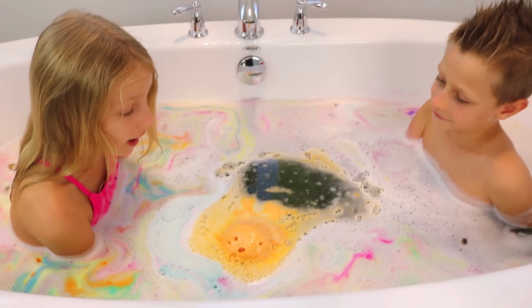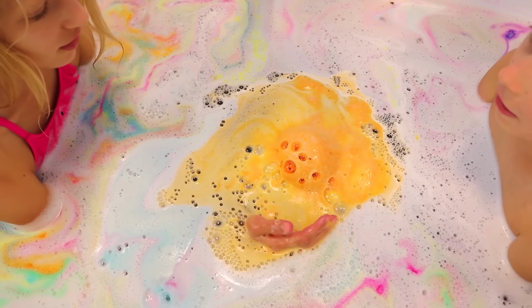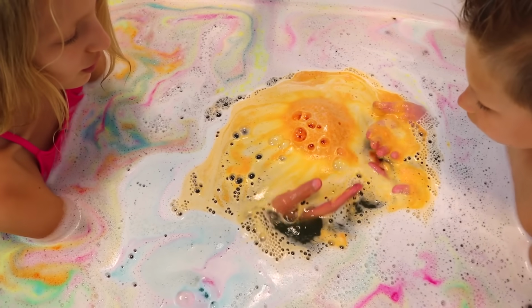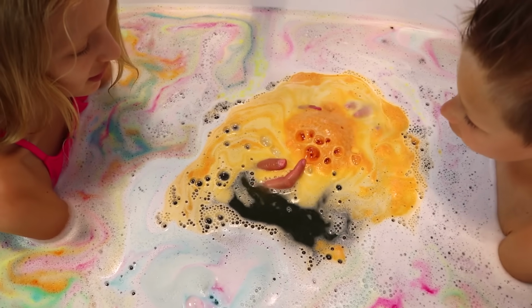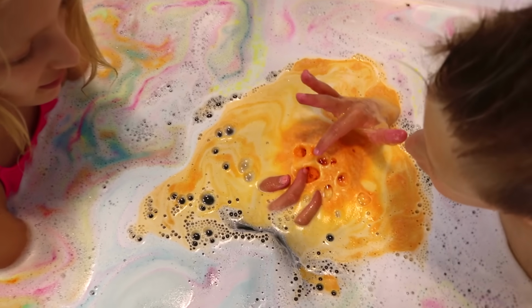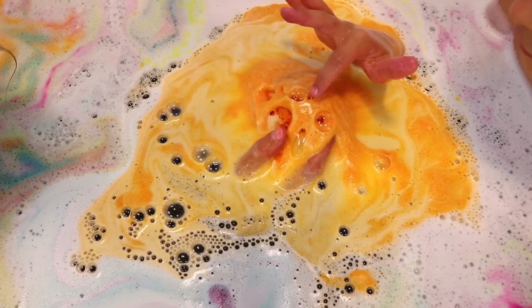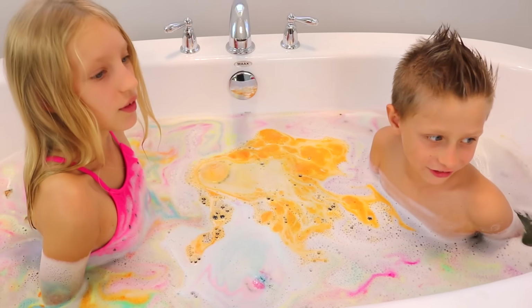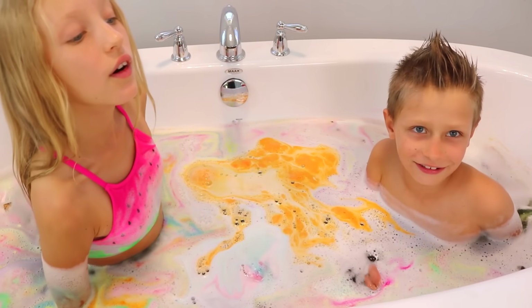I'm gonna feel it. Oh my goodness, feel it, so soft. I grab the foam. So cool. Oh look, it's a bubble, like it's the inside of it. Oh wait, look, it's like a face. Now it has glasses and a mouth and a beard. Oh look at it go, but wow, that's dissolving.